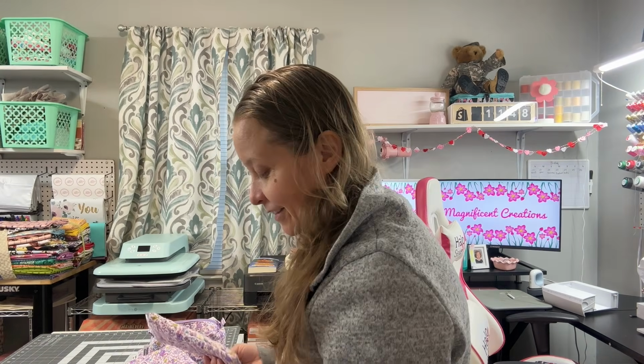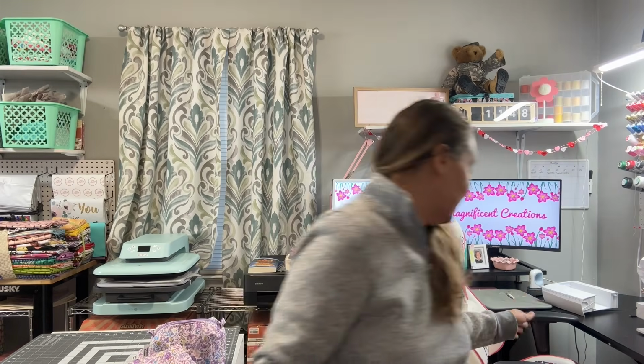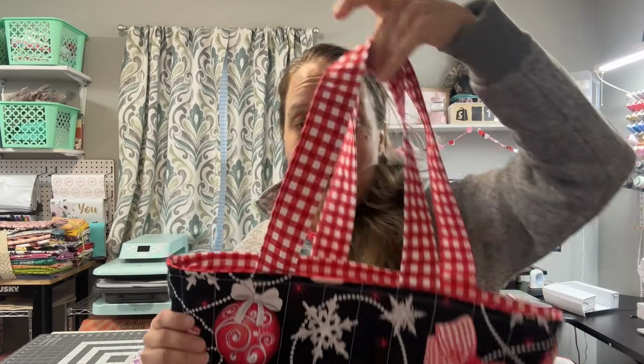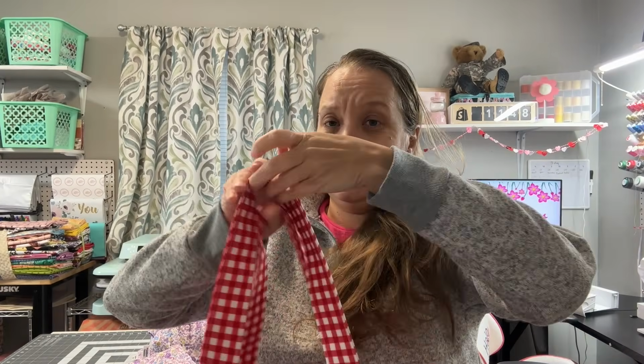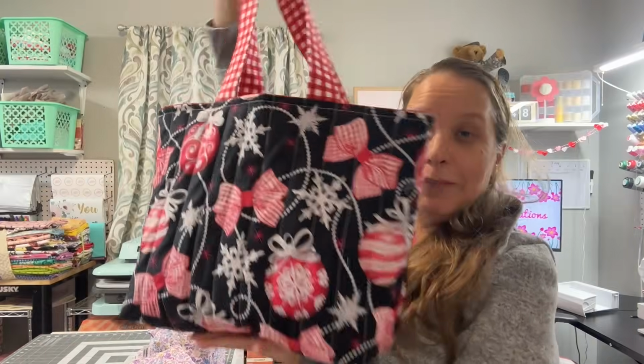So this is what she ordered, and she also ordered a Christmas bag. This is the Christmas bag that she ordered. Look how cute it is. It's the last one. I don't have any more fabric of this, so I had to change the liner because I didn't have enough of the other liner, but it still looks cute. And I added a pocket. So she bought the last one, but look how cute it is.